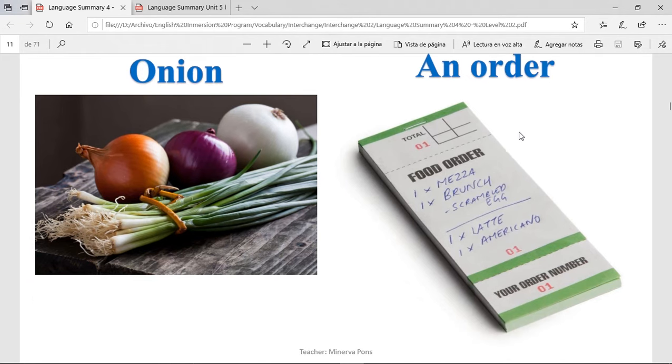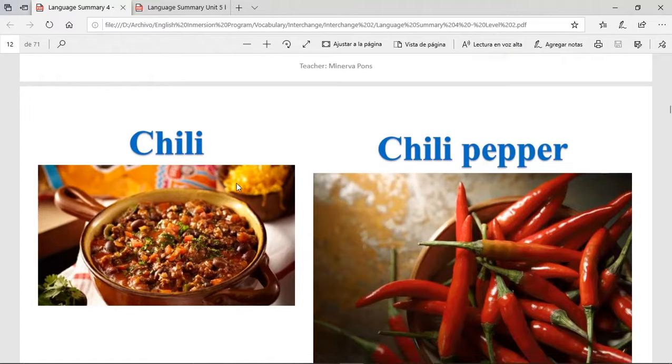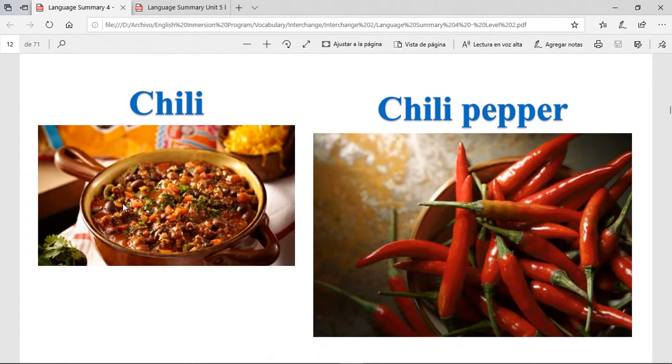An order. An order is when you ask for the things that you want to eat. For example, you can say, oh, for my order, I want a cheeseburger pizza. A cheeseburger pizza. Holy damn. Okay, it can happen. Maybe it's a special between a pizza and a cheeseburger. But let's say a cheeseburger, a pizza, and a Diet Coke, and that can be your order. Chili. This is chili. It's like a stew of meat and beans and a lot of vegetables. A lot of people say it's really tasty and really good.